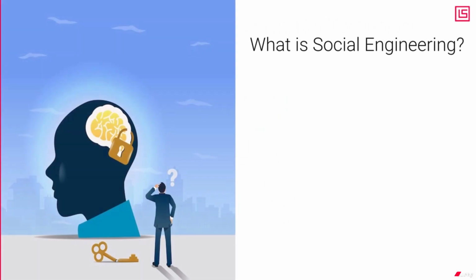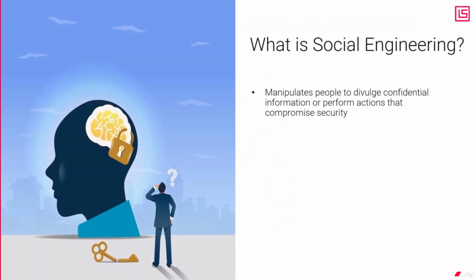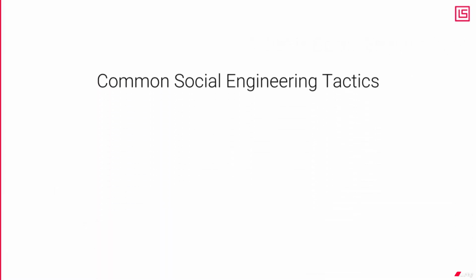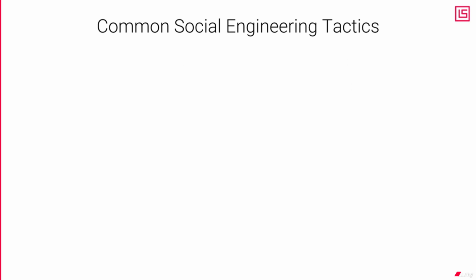Social engineering is a cybercrime tactic that manipulates people into giving up confidential information or performing actions that compromise security. Unlike technical attacks that target software weaknesses, social engineering exploits human vulnerabilities. Attackers use deception and persuasion to trick their victims into cooperating. Here are three common types of social engineering.